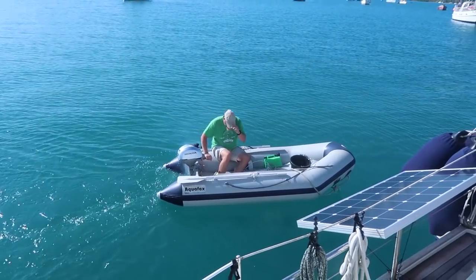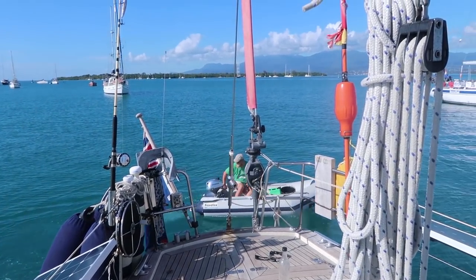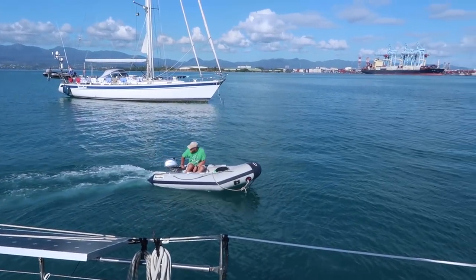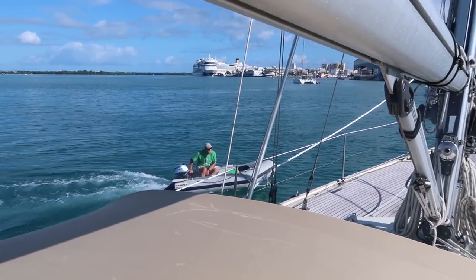Look what happened. Matthew got the tender fixed. We went to bed last night with a very unhappy, hungry Matthew because we couldn't go to shore to get a shop in, but he's changed the oil this morning and he's got a smile on his face, so it looks like things are getting better now. Now we've just got to drain Nova, who's turned into a bathtub.